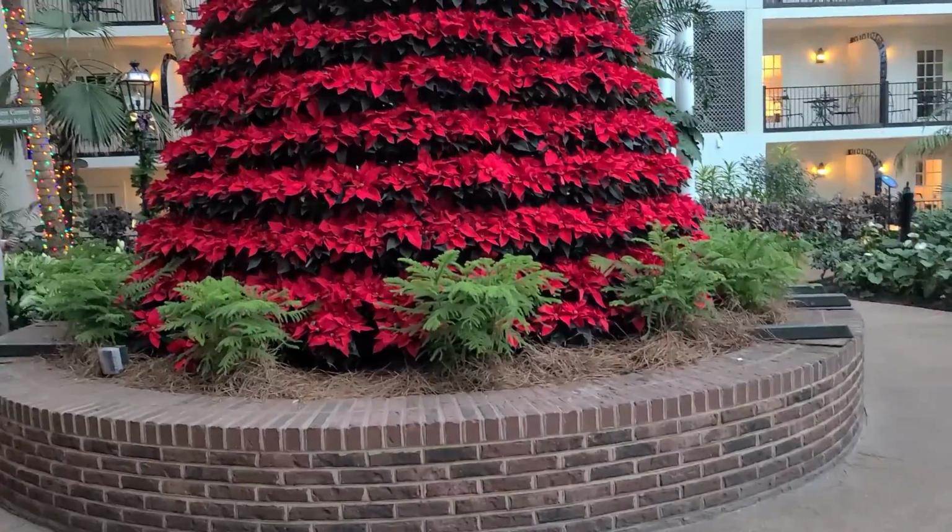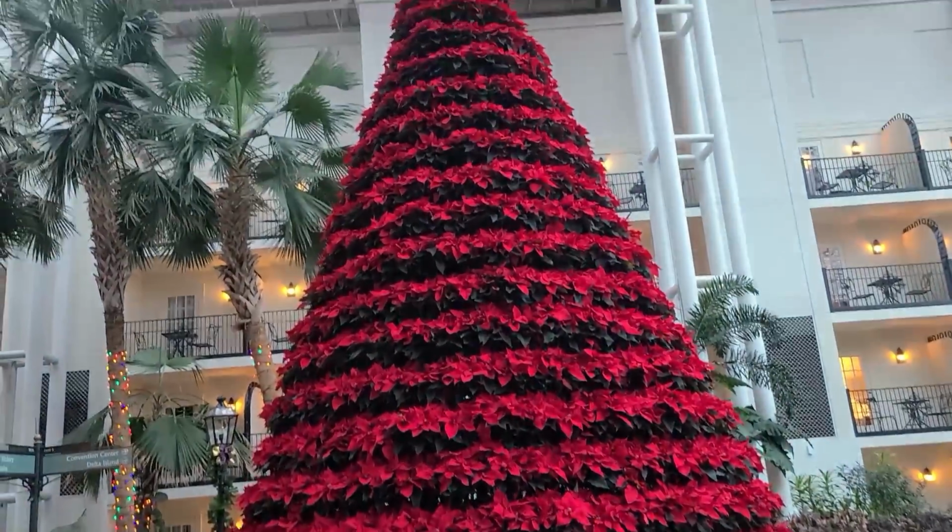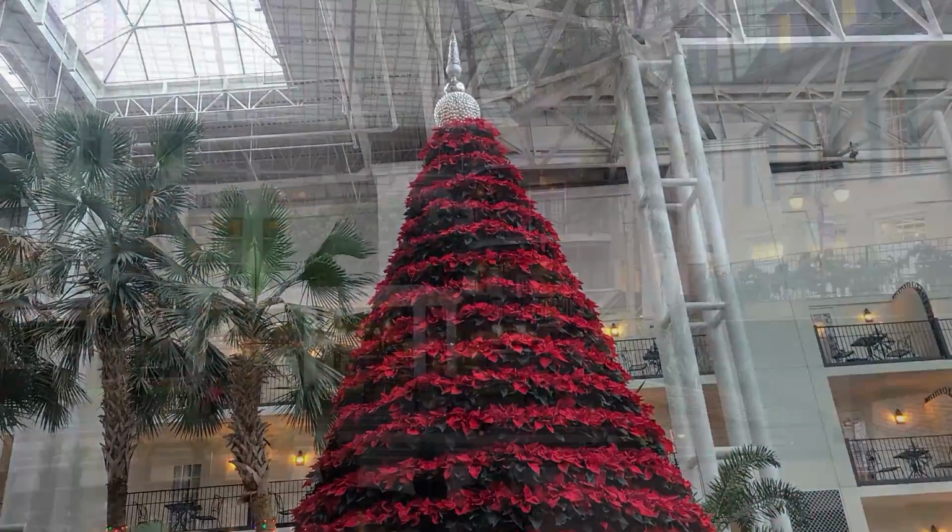So there are a lot of trees that they have set up through the Opryland Hotel, and this is a poinsettia tree. It's really cool and really, really tall.